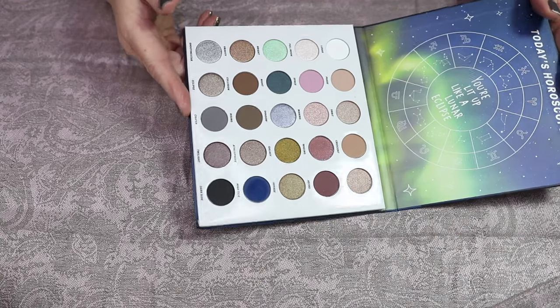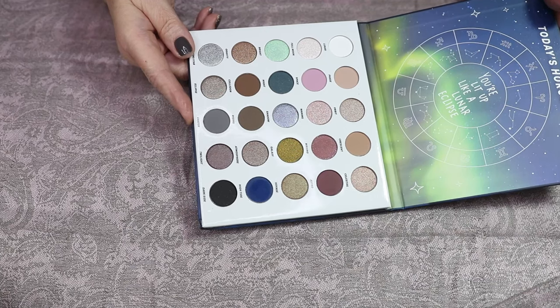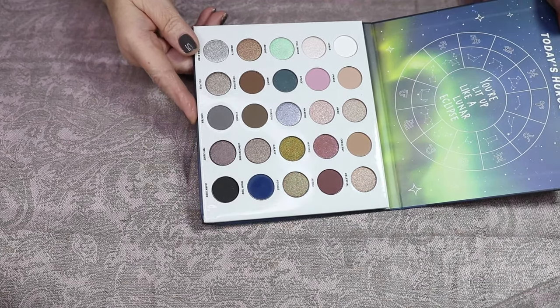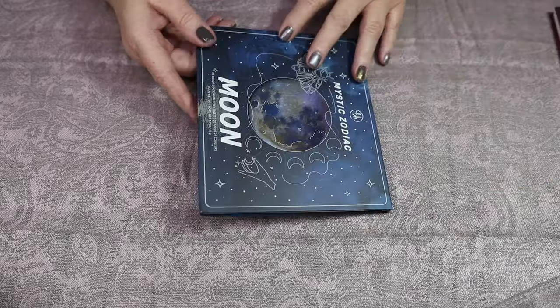This reminds me of the new ColourPop Aura Nights. I don't remember the exact name of it. So I will have to place these side by side and see how they compare, but I want to show those some love this year.